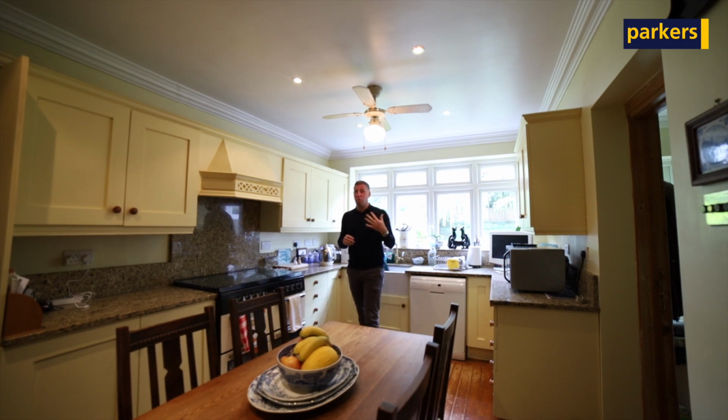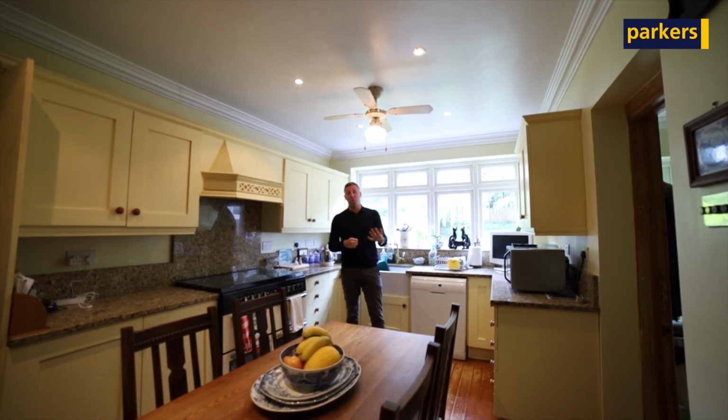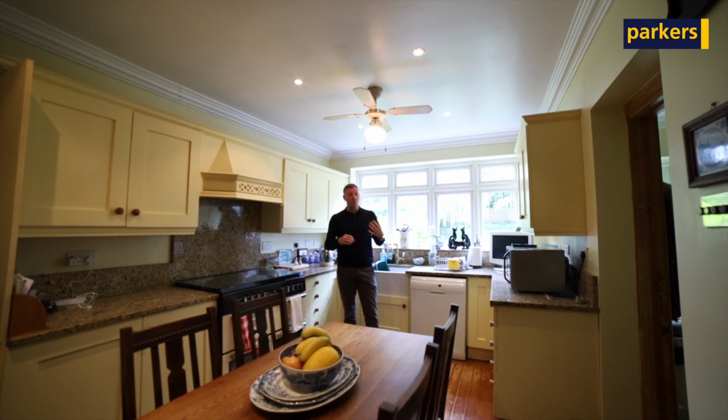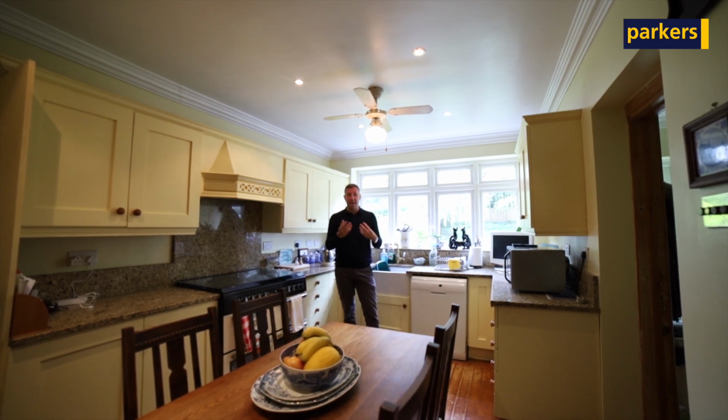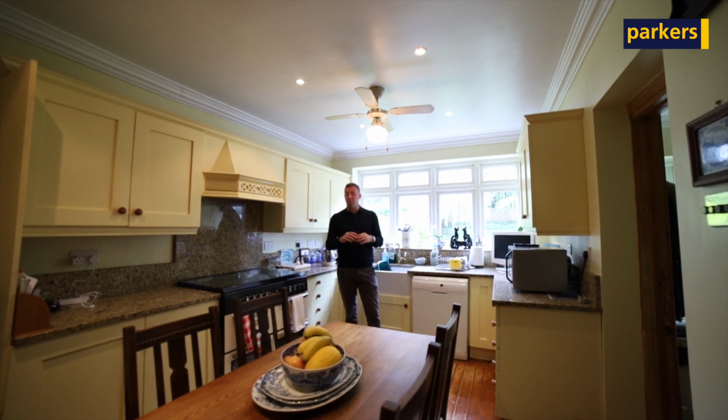Upstairs, you've got 5 good sized bedrooms, 4 doubles and still a good sized single for the 5th bedroom as well, which could be used as a study. And there's still a lot more scope to be able to change the layout of this property or even extend it further. There's lots you can do with the property. It does need a little bit of updating inside, but lots of potential.